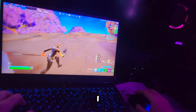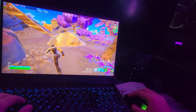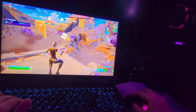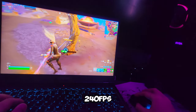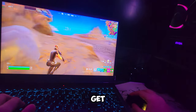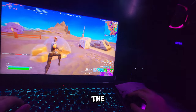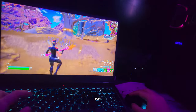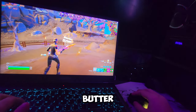So honestly, I will say, after a little bit of playing the season, the FPS honestly gets better. It gets better over time. Like right now, I'm running like 230 to 240 FPS, and I wasn't running this good of FPS at all. So it definitely does get better. I think the game has to save some of the files, like graphics files and stuff. But after it does that, it's set. It is smooth as butter.